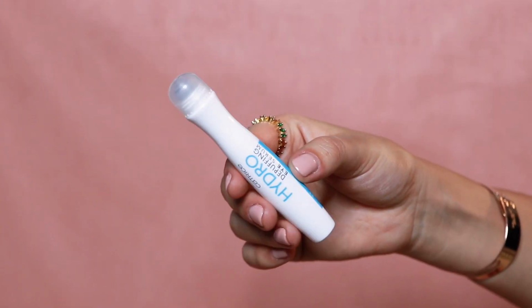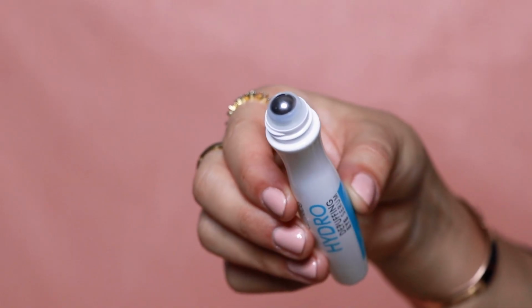Next, I'm going in with the Hydro Depuffing Eye Serum. I always recommend a serum over an eye cream when wearing makeup because it just sits nicely and it's not going to be disturbed by concealer once you apply it. I like that this one comes with a roll-on applicator. It just makes the application a lot easier and helps you massage the product in.